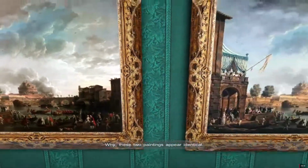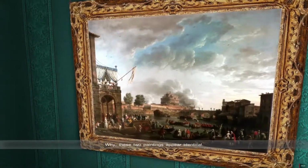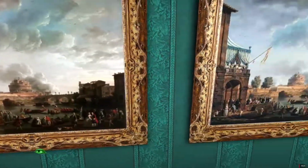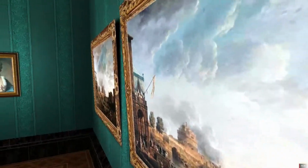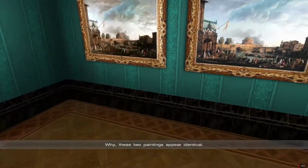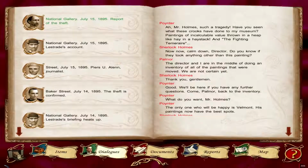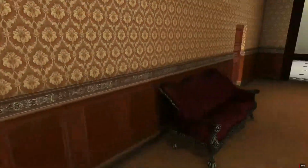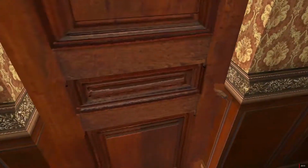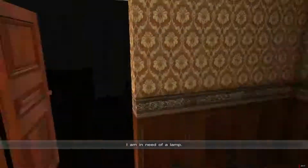Why do these two paintings appear identical? It's too dark in here. I don't see anything. I am in need of a lamp.